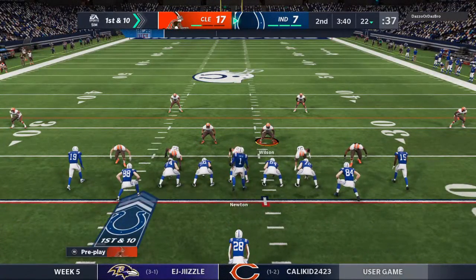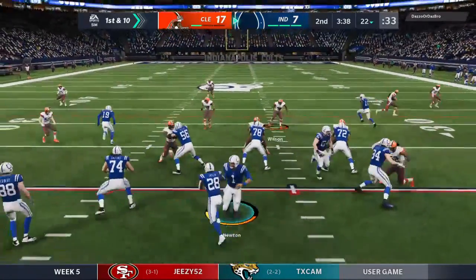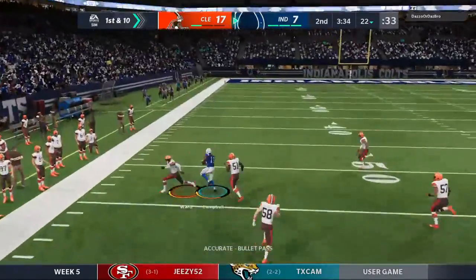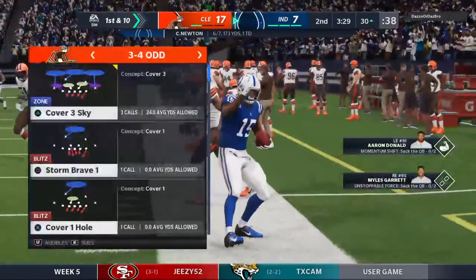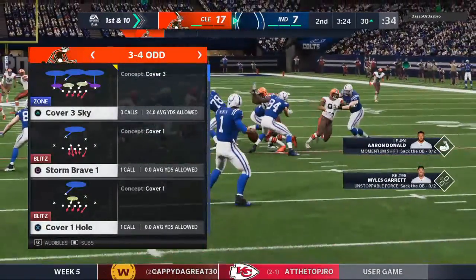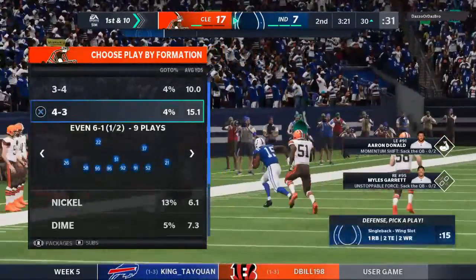Hey, watch the slant. Now a play fake, and it's Newton. Catch made here by Campbell. And he gets all the way down to the 30-yard line. A big play there for Indy. 48 yards. 1st and 10 at the 30-yard line.